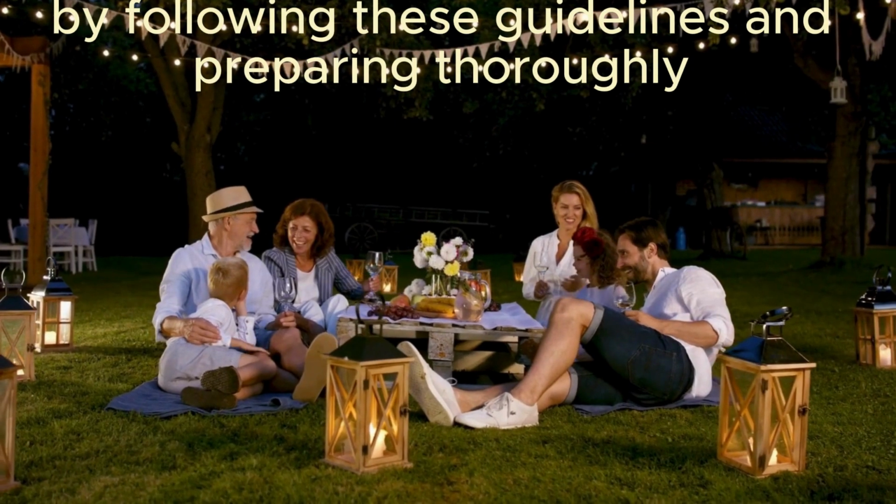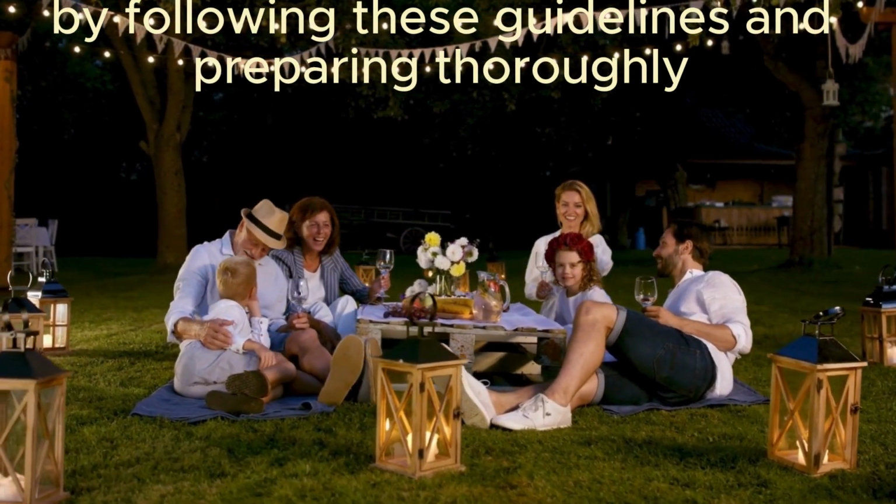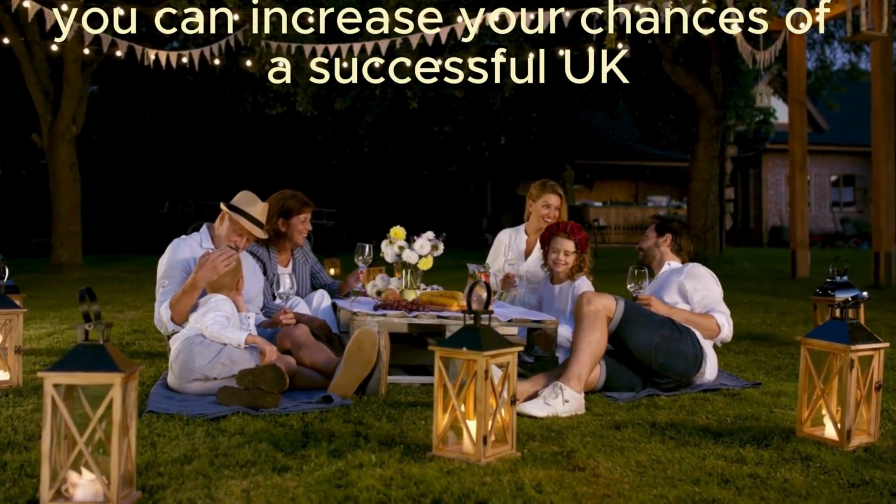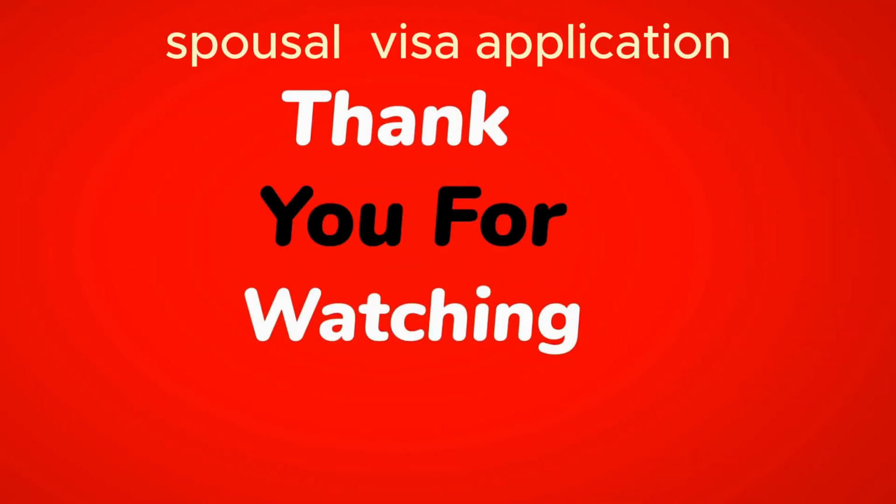By following these guidelines and preparing thoroughly and carefully, you can increase your chances of a successful UK spousal visa application.